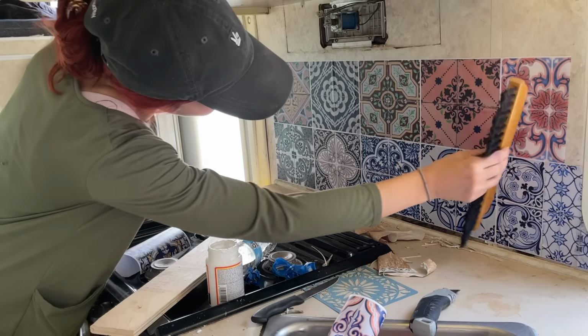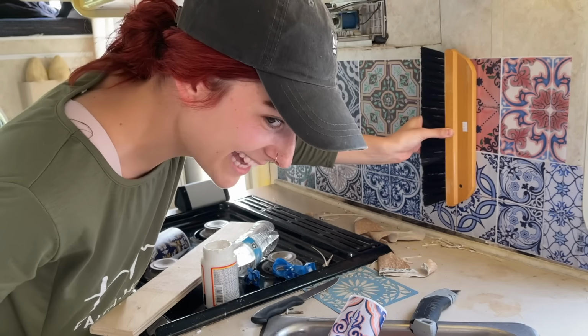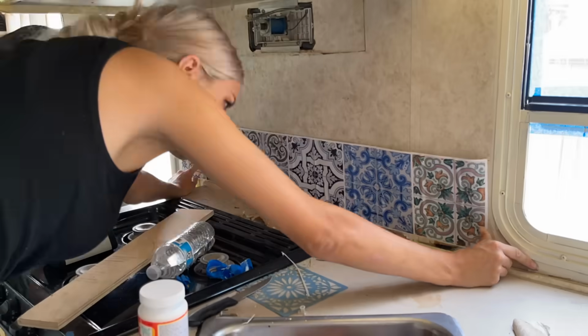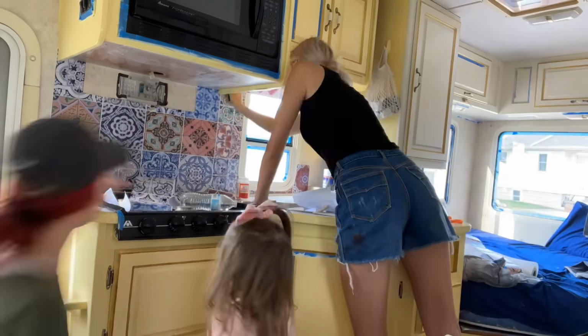For the backsplash in the kitchen, I had help from my friend Chantel. Fun fact about her, she is from the exotic land known as, well, you'll hear in a second. Sorry. We used some leftover stickers from my friend Courtney's staircase and reinforced them with Mod Podge because I know this stuff peels off over time.